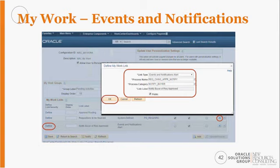Another type of link is events and notification alerts. These are alerts to notify you of some sort of event. This one is notify buyer of approved req. Once your requisition was approved, the buyer would then be able to take action to expedite the requisition to a PO and dispatch it to your supplier. This is a delivered process name, the req change approve notify.